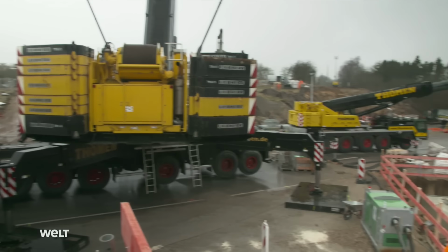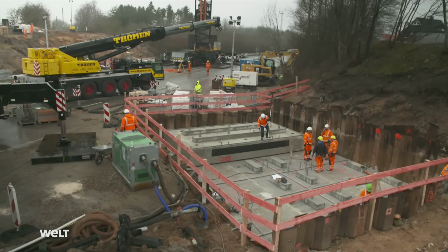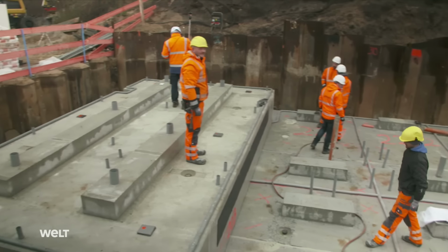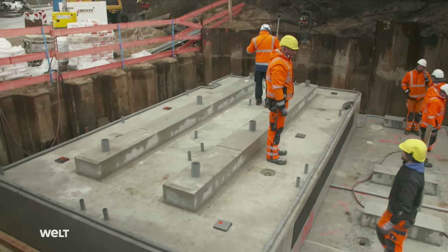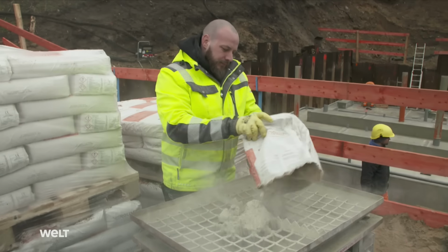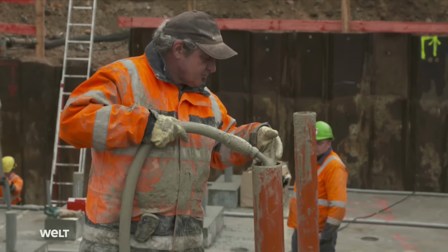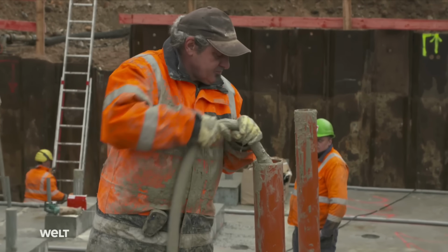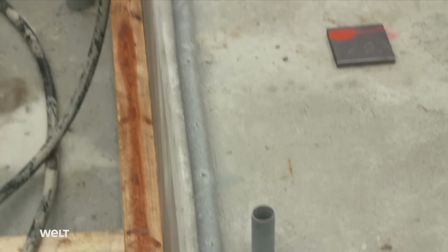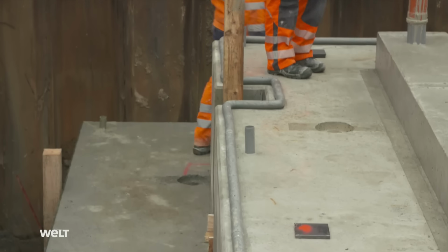The next morning, construction of the bridge's foundations begins. The foundation plates have already been lifted into place along with the first section of the abutment. The construction workers now have to fill the 3-centimeter gap between the concrete elements. They use an expanding cement for this. It spreads out beneath the precast element. To prevent the mortar from flowing out the sides, a rigid foam seal is fitted to each section of the foundation.